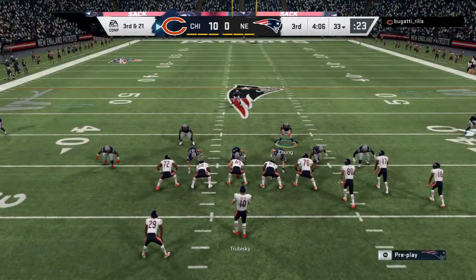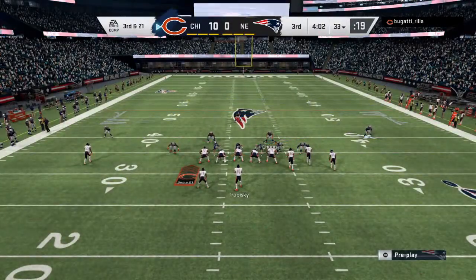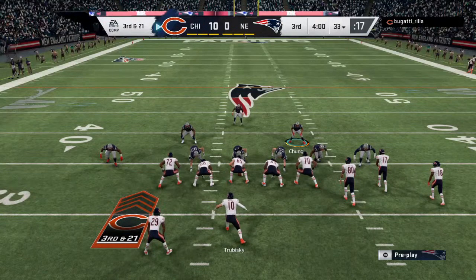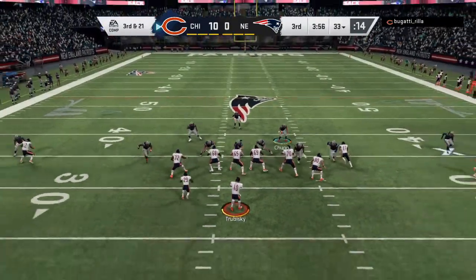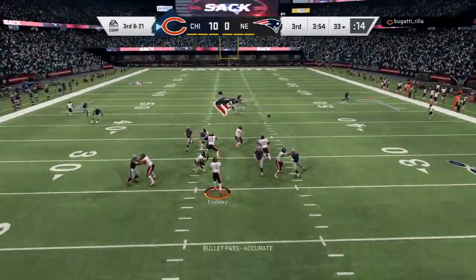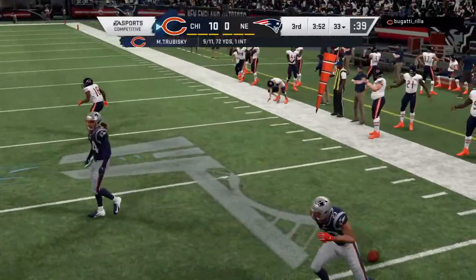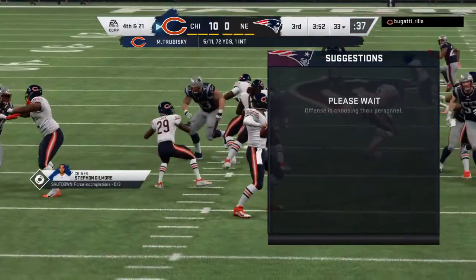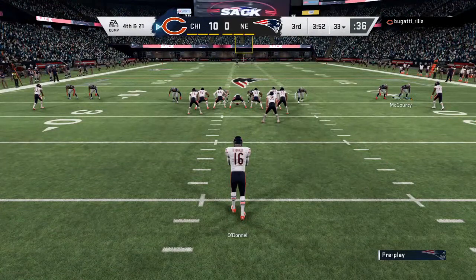After that sack we just saw, Trubisky and the Bears deal with a 3rd and long. Now Trubisky on 3rd and long. Oh, incomplete. Nearly the pick they needed. They would have loved one there, but at least it does get them to 4th down.